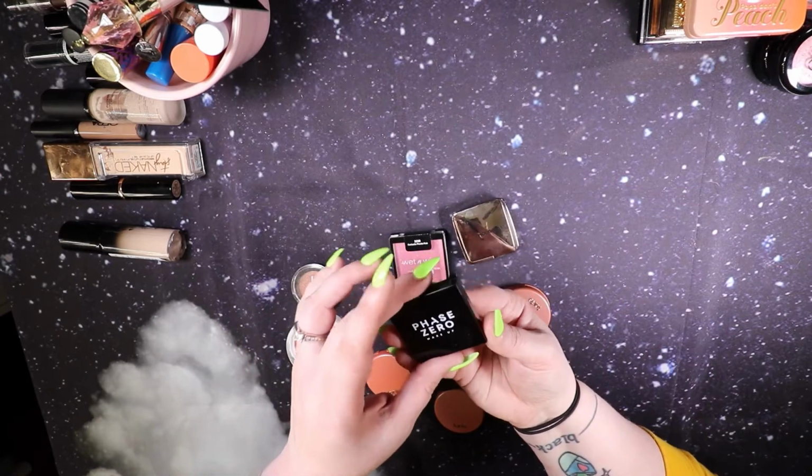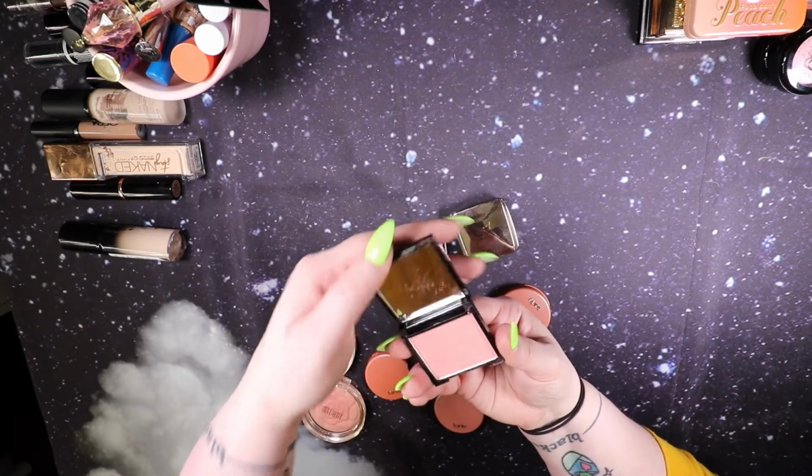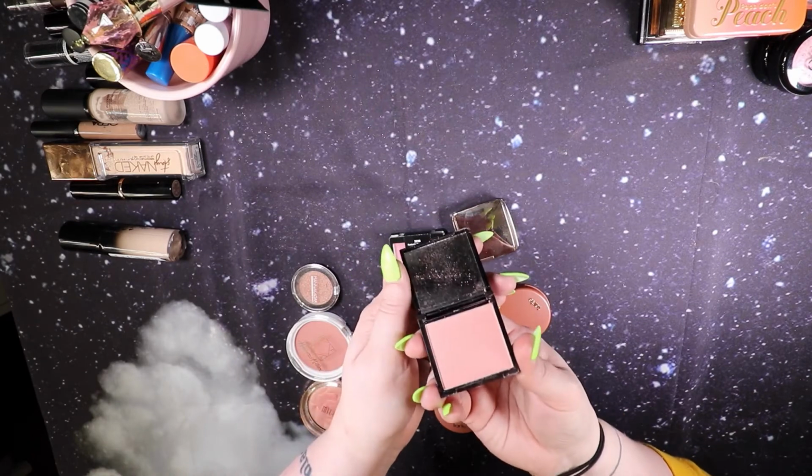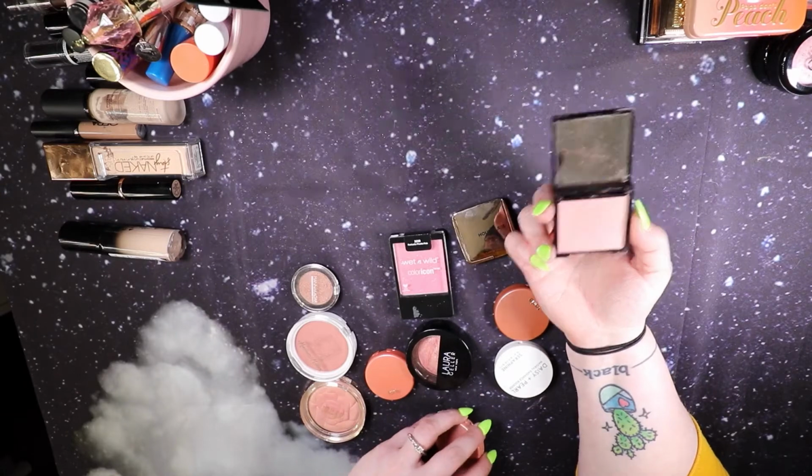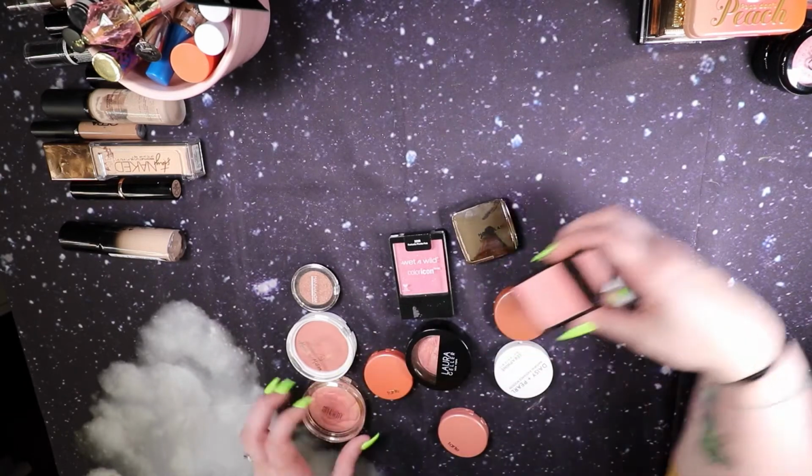Okay, this F.A.I.R one, this is in the Cotton Candy Blusher. This is actually pretty new. I got this in one of my last Ipsies before I canceled it. I do like the pink. I don't think I have a similar tone for it per se. Maybe that Milani blush is pretty close.